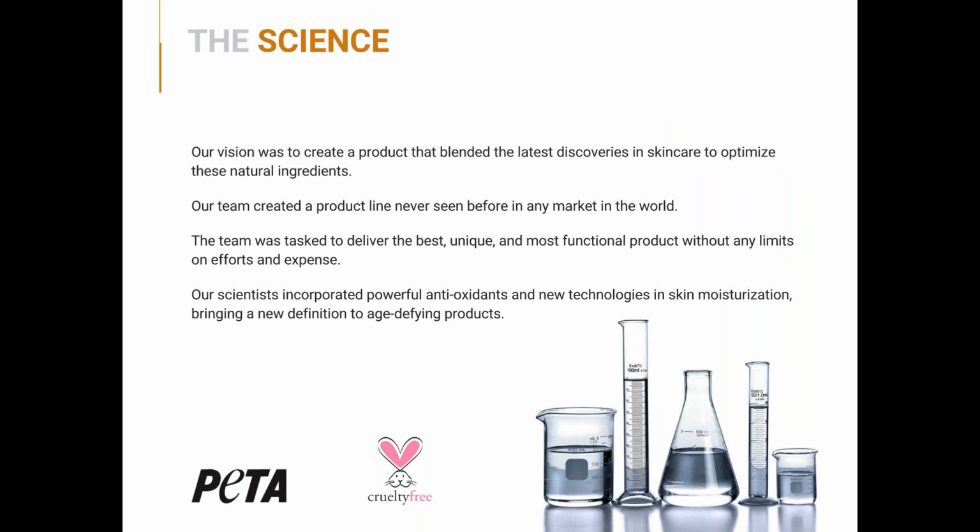So again, as I mentioned earlier on, our vision was to create a product that blends the latest discoveries. As our CEO and founder always says, if you're not getting better, you're getting worse. If it exists, make it better, and if it doesn't exist, create it. So we wanted to use the latest discoveries in skincare to optimize these natural ingredients. Our team created a product line that has never been seen in the marketplace ever.